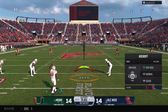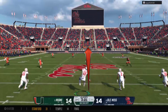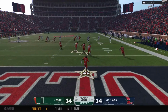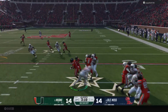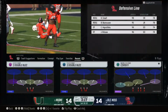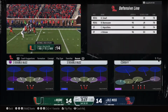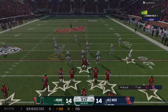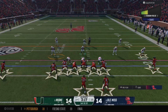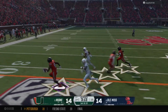Kickoff team out there, they are fired up after just scoring a touchdown. Fielded in the end zone. It's Knox. They'll be tackled at the 18. That's good coverage there. And here comes the Miami offense back out onto the field. Defense got a big 4th down stop in the last possession. Let's see what happens here.